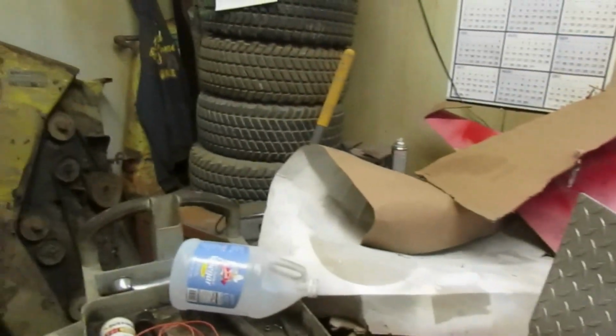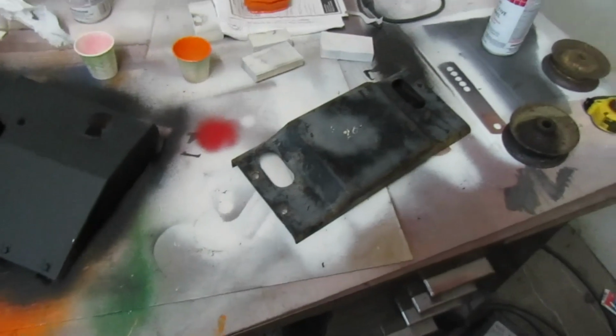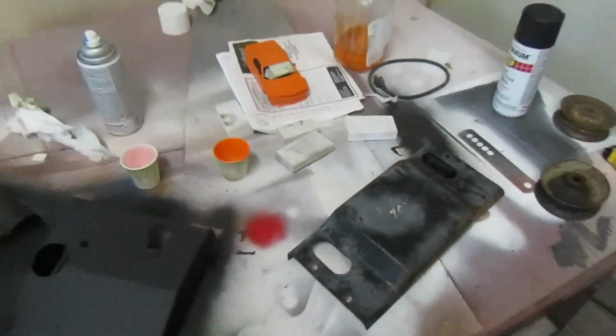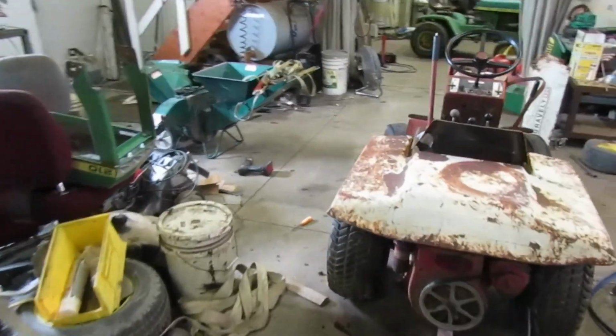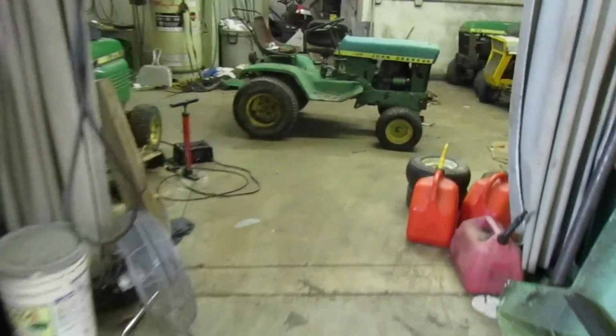Probably by the time you guys see this video, those tires won't be here no more. But yeah, so that's what I'm going to do. I'm going to paint that next. I think I'm going to end the video. Not really much has been done. I've just kind of been going over it, making it look better. That way in the future I'll end up wanting to work on it.